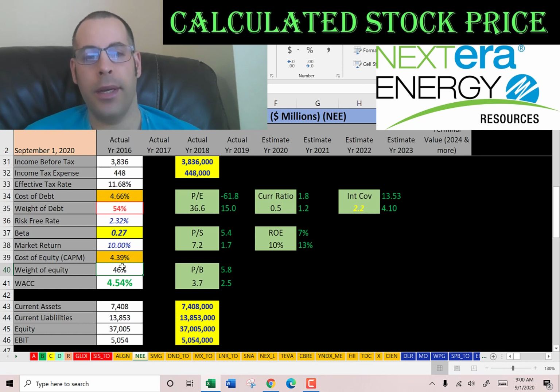And their weight of equity is 46%. That means more than half of their capital structure is debt. And their weighted average cost of capital is 4.5%, which is a blend of the cost of debt and cost of equity.